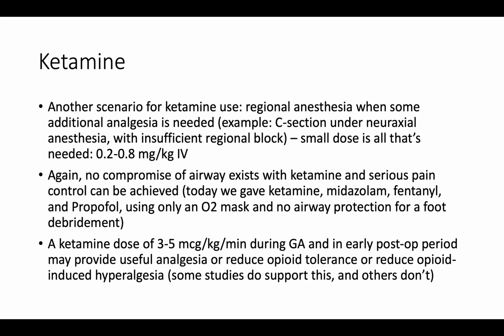Another scenario for ketamine use might be regional anesthesia when some additional analgesia is needed, such as a C-section and a neuraxial anesthesia that has an insufficient regional block. You can give a small dose, which is all that you need, for additional analgesia, 0.2 to 0.8 milligrams per kilogram IV. Again, remember, no compromise of airway exists with ketamine, and serious pain control can be achieved.